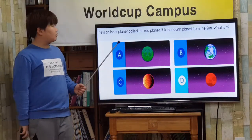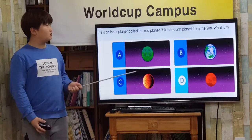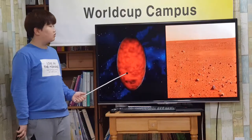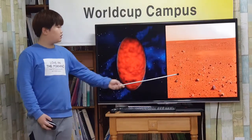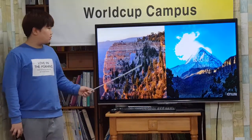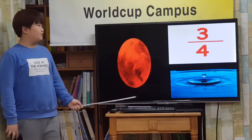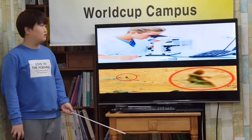This is an inner planet called the red planet. It is the fourth planet from the sun. What is it? Mars! Mars is called the red planet because its surface is covered by rusty red dust. It has features similar to Earth, like canyons and dry volcanoes. Mars had water millions of years ago. Some scientists believe there was once life on Mars.